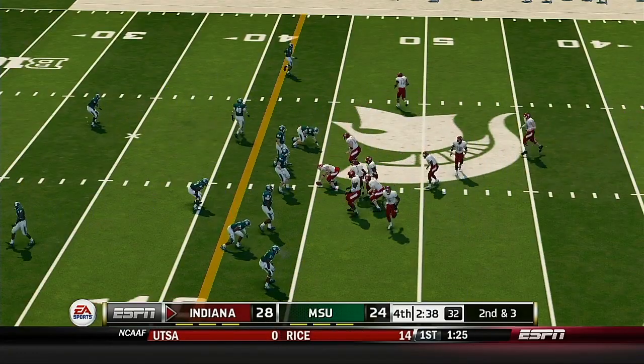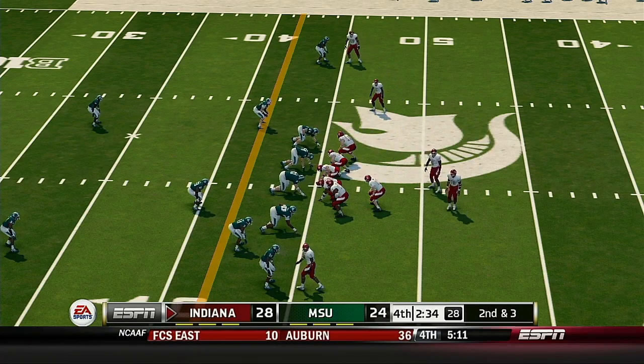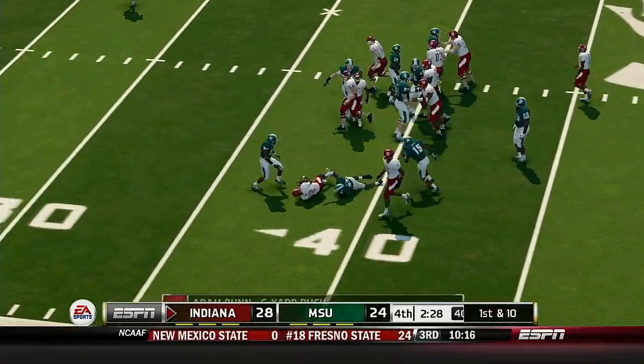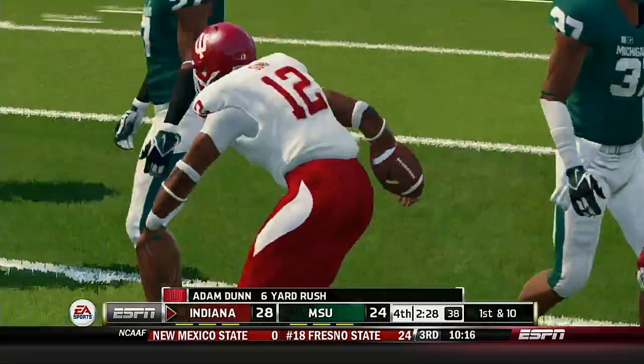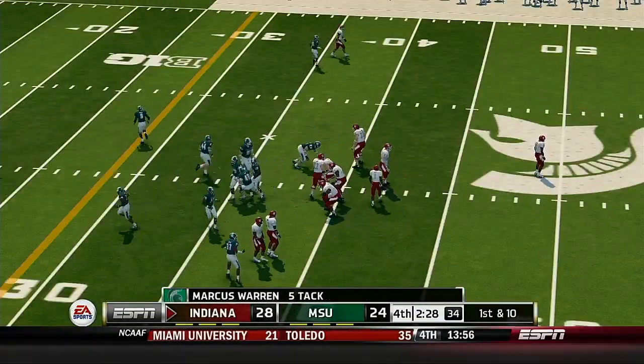Time right. Fourth down. 40 to the right. Check. Look for D. Look for 99. And he's tackled after positive yardage. Good for a gain of 6 yards. That makes it first and 10.